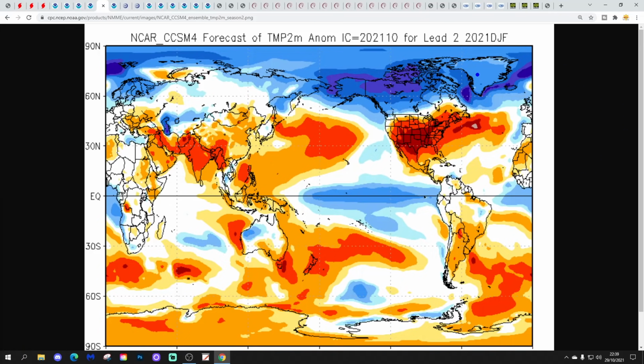I'm not sure about this model. Look how cold it's going in the North Atlantic. That's a bit of an ice age going on near Greenland, doesn't it? And a very cold Scandinavian winter as well. We'll see how that verifies.